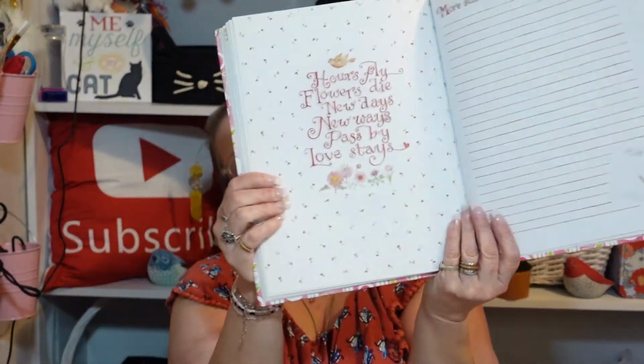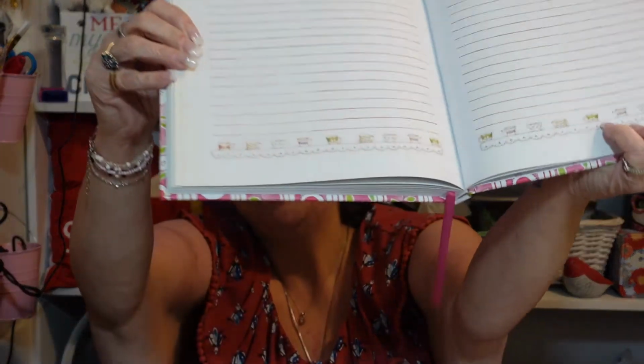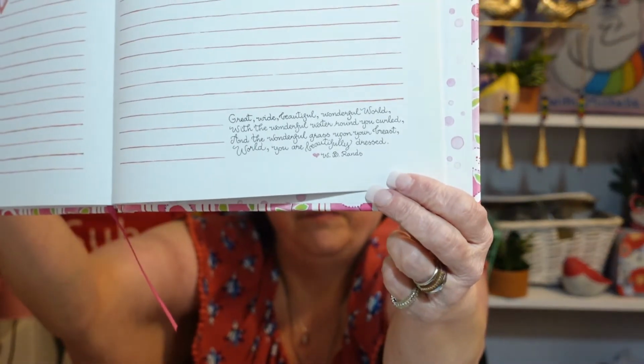Hours fly, flowers die, new days, new ways pass by, love stays. She always has a lot of teacups and really shabby chic and kind of whimsical and cute, and I don't know, gives me the warm fuzzies. And she always writes these nice things like, what does it say? Great, wide, beautiful, wonderful world with the wonderful water round you curled and the wonderful grass upon your breast. World, you are beautifully dressed.